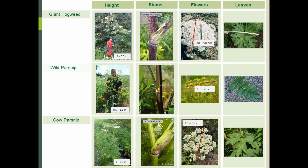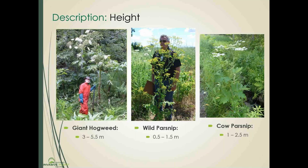So the next part of preventing yourself from getting a really bad rash is to know your plants, to be able to identify them and know the differences between these different plants. And so I'm going to go over some of the main ID features to look out for.